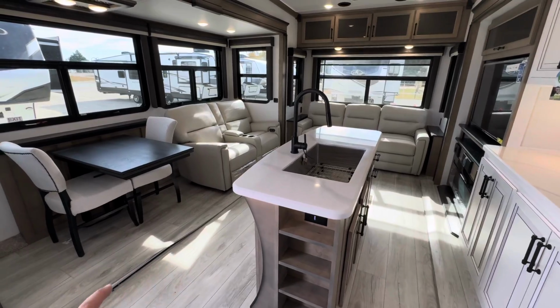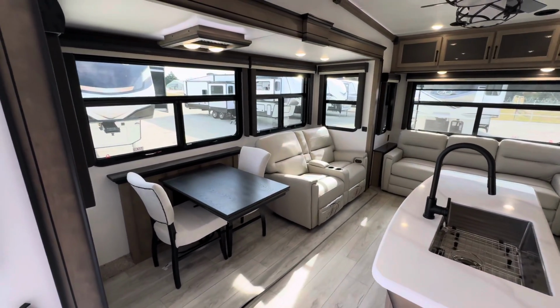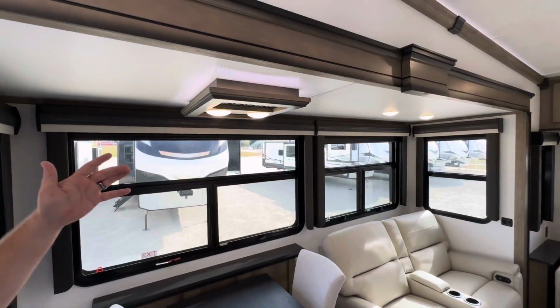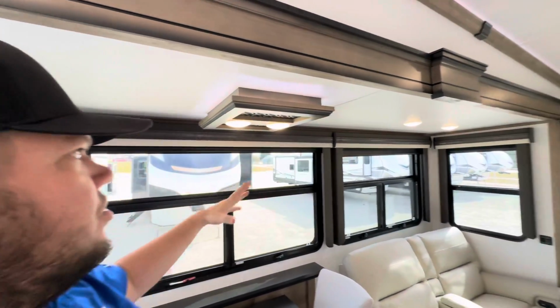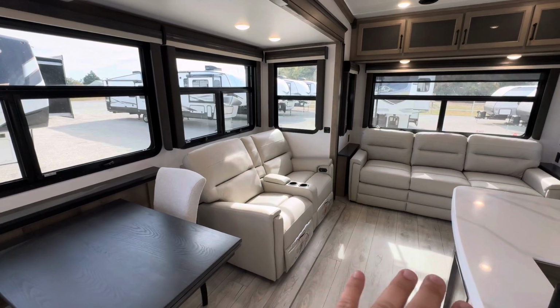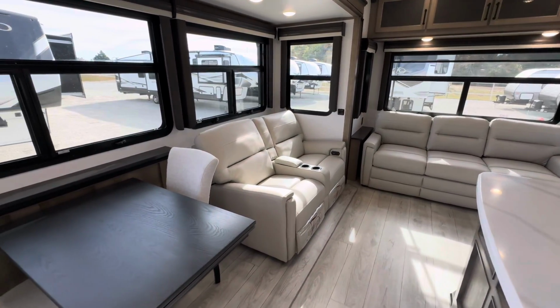The island is also pretty darn unique in the fact that it's got those cubbies with the outlets, but right over here, nice, tall, wide, and deep slides. So I am 6 feet tall for reference. That's what you're looking at right there. So you're probably getting about 6'3", something like that. You're also going to notice it's the flush mount frame, so it goes nice and flat, and that linoleum blends in there with the floor.